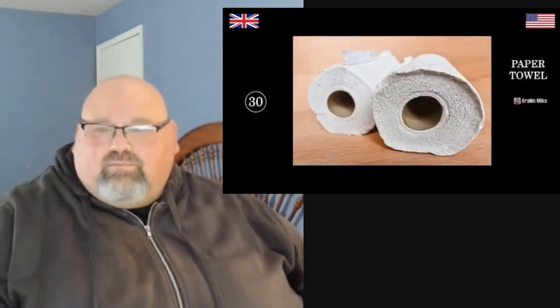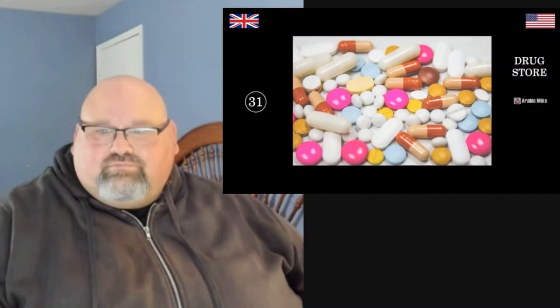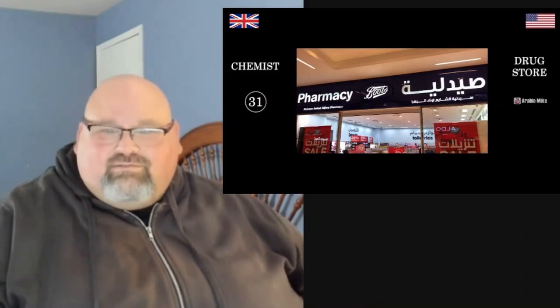What is this? Paper towel. Kitchen roll. A place to buy these things. I get that one too. A drugstore. We don't have drugstores, we have pharmacies or chemists. That's weird, calling it that, you're going to the chemist instead of the drugstore. For example, Boots is a chemist, or Saydaliya in Arabic.